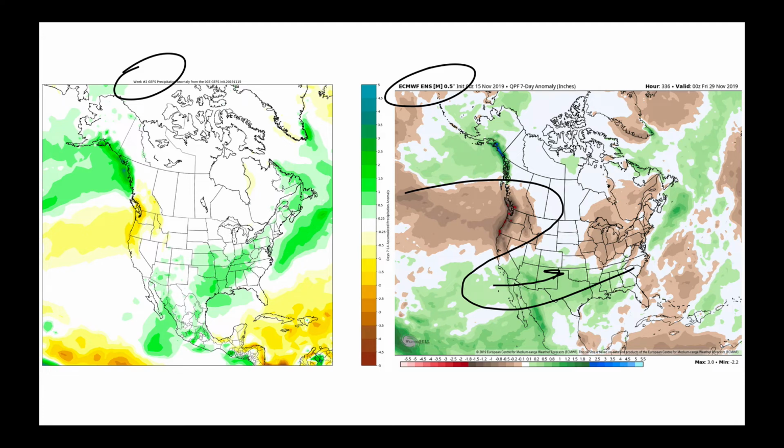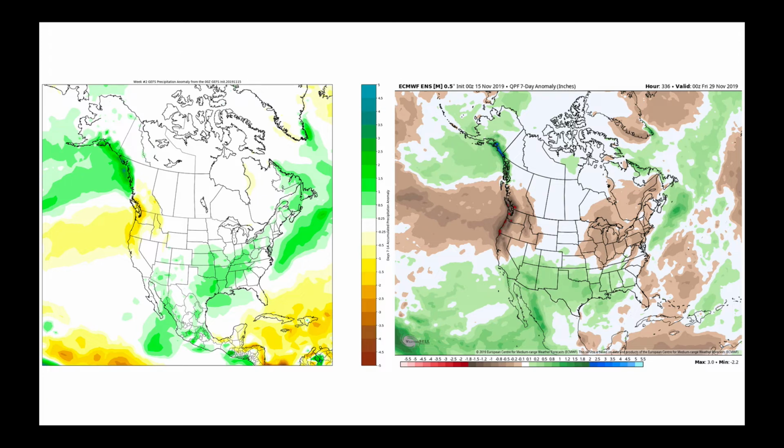But let's get those drawings off there so you can see it again. This is week 2 comparing our models. So it does appear that as we get into the Thanksgiving week, we are looking at a wetter week for our southern region.